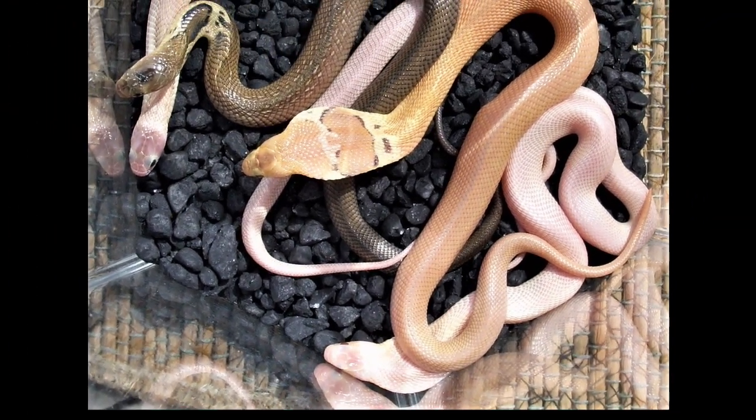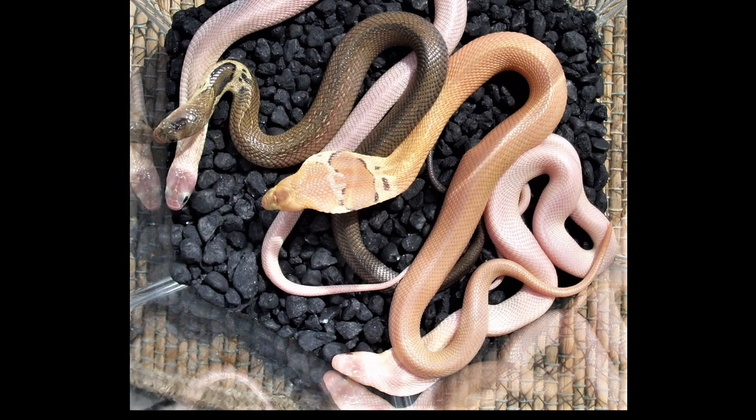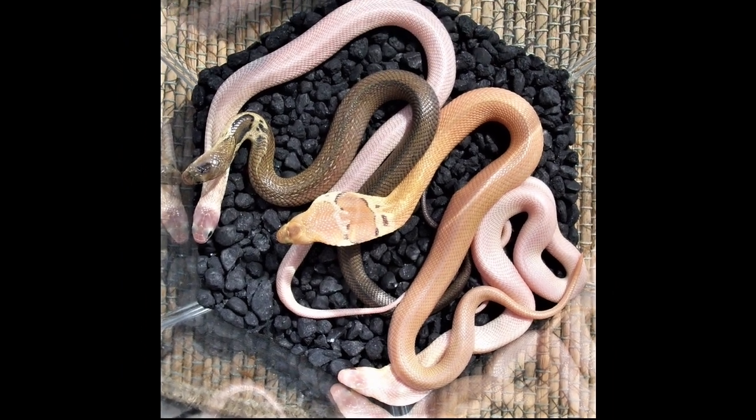I actually just picked up a little Leucistic Cobra. It's kind of ironic. I've stated that I'm never keeping Cobras again after having 200 of them and cleaning and feeding. They are non-stop perpetual motion. They eat, they poop, and they move, and that's all they do. So they're a lot of work.